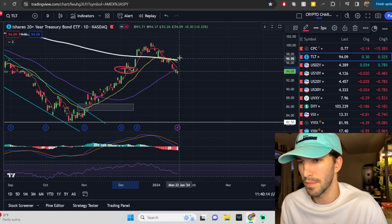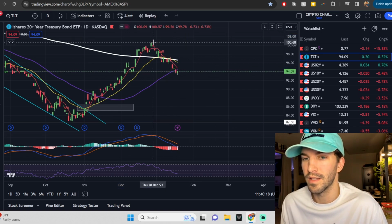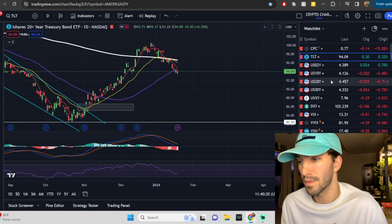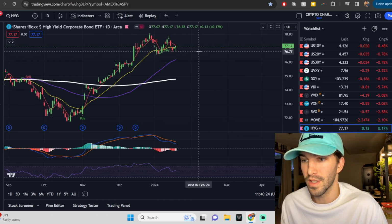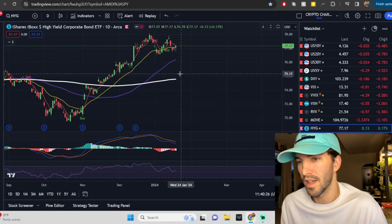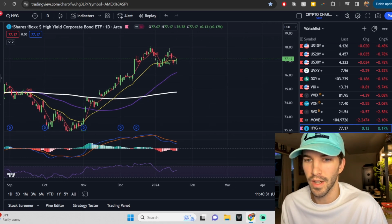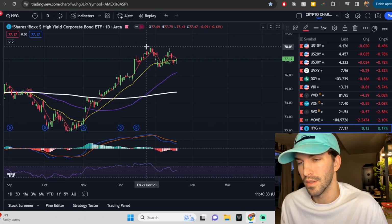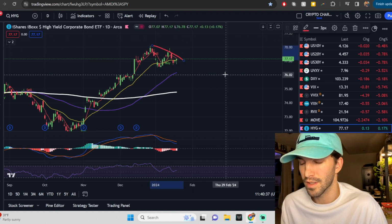So even though there could be a bounce from this area, the SPY is heading up like this, and the TLT is actually heading down, which is a pretty good signal that one of the two is wrong. Now, HYG, little different story, but you'll notice it's not making a new high. Looks like some consolidation, but as of right now, we just have to pay attention because the SPY is making that new high. HYG is not. HYG is actually coming down to lower levels.